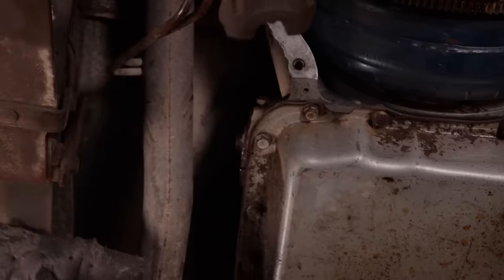Well, something else I want to go ahead and fit right now are the headers. I went ahead and got the driver's side installed. It fits really well. We got these from Hooker. These are specifically made for a big block Chevy in a K10 square body like this, so they should fit. Like it.